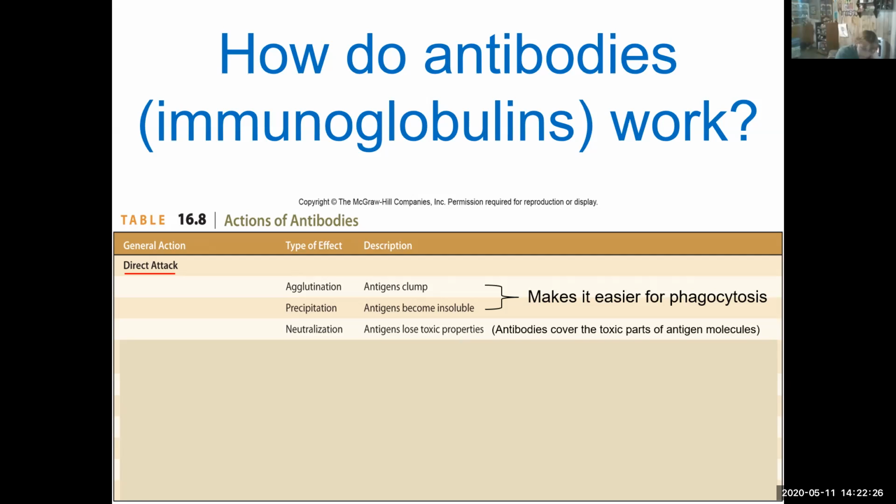How does that happen? Well, one way is via this direct attack process. When the antigen and the antibodies physically combine together, it can lead to easier identification of that antigen by white cells. Phagocytic neutrophils and macrophages can gobble those marked cells. Envision a bacterial cell with all these antigens sticking out, and now you've got antibodies connected to it. Well, it's going to mark that cell for easier identification. Yeah, that's what's going on here. So these are effects of that direct interaction between antigens and antibodies.